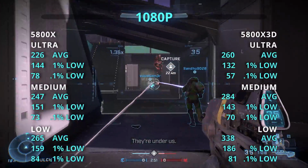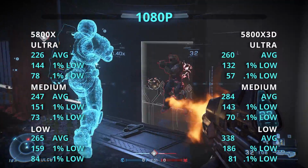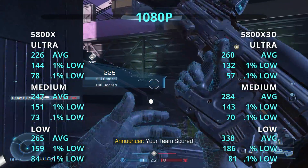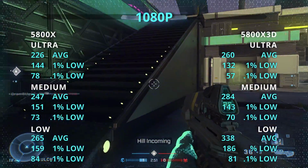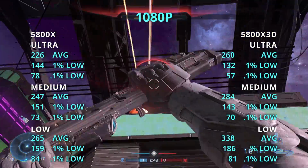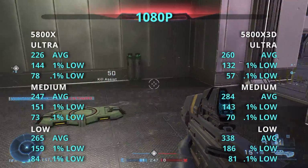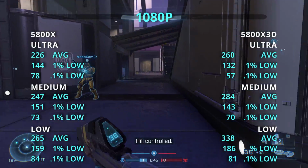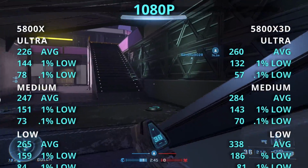Finally we have 1080p, and once again Ultra and Medium are displaying very different behaviour at low. The X3D beating the X in averages by 15% at Ultra and Medium, but losing in 1% lows, and destroying the X by 27% at low, with much better 1% lows too, although it's still losing in 0.1% lows at all settings.